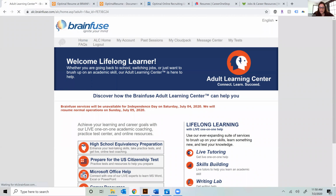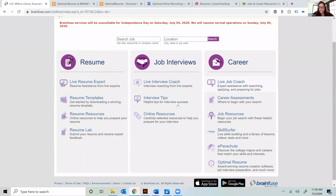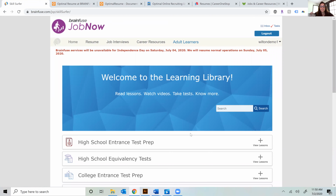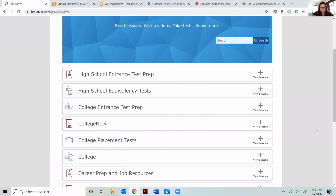And then the other section that has some additional supplemental tools is Skill Surfer. I'm going to preface this by saying this is pretty extensive as far as the content that's available. The best thing for you to know is this is where we have all of our standardized practice tests, our lessons, and our videos. I'll scroll down and give you a brief overview of each of the different sections.